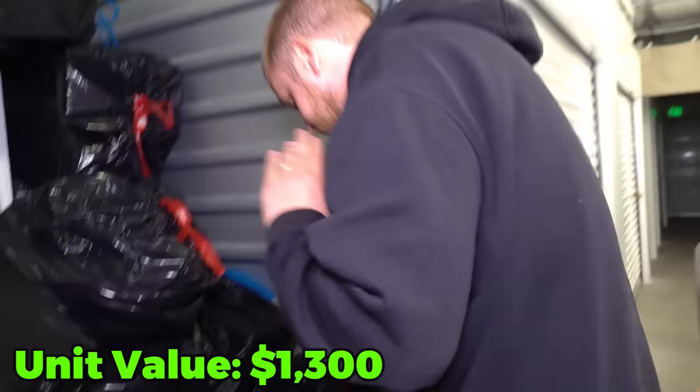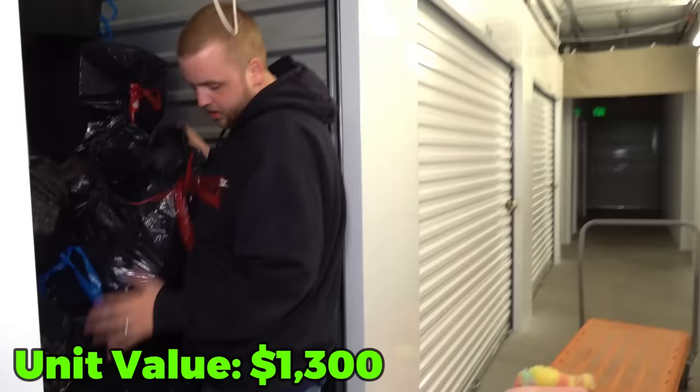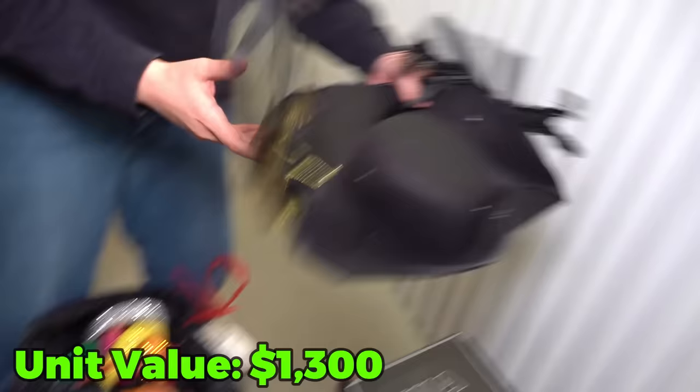Yeah, this one doesn't look like. Let's just see what's in here. Let's see. Bags. Purses? It looks like it might be. Oh, this is going to fall though the second I move it. Nope. Okay. Let's see. Are these purses? Hat. No, a hat. But it might be some purses too.